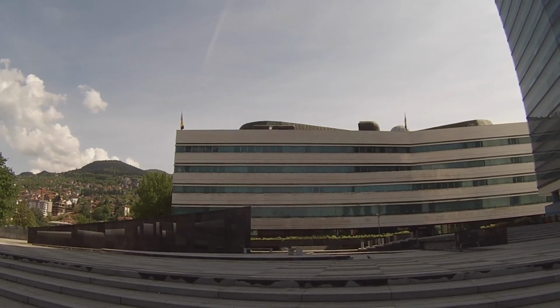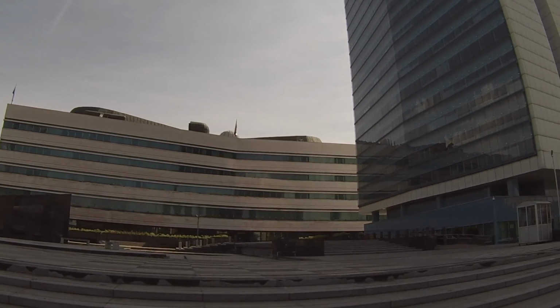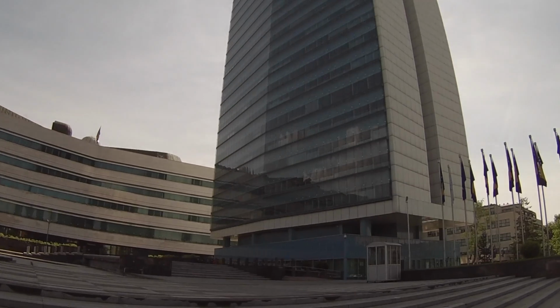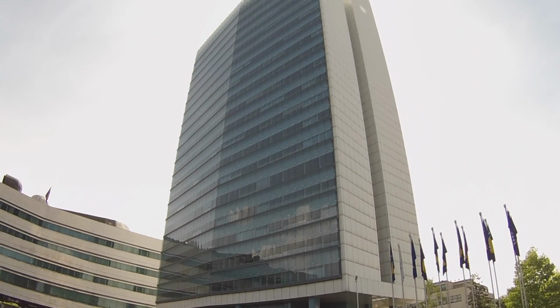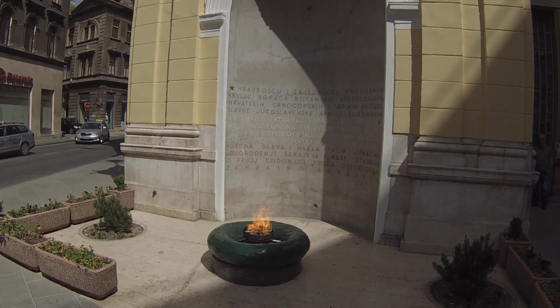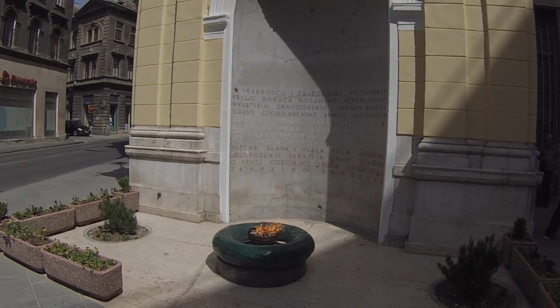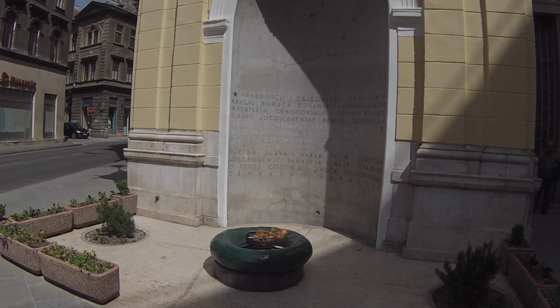The building here with 5 stories is the Parliamentary Assembly of Bosnia and Herzegovina, and the building to the right, with 21 stories, is the Greece-Bosnia and Herzegovina Friendship Building. The Council of Ministers meets here. Vječna Vatra, or Eternal Flame, is a post-World War II monument commemorating the liberation of Sarajevo by the Yugoslav National Army from the fascists, finished in 1946.